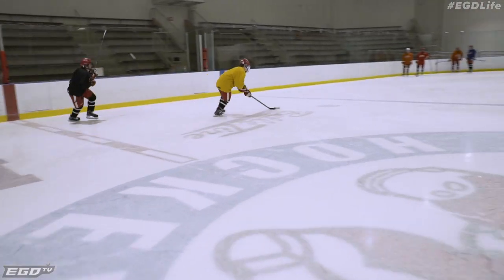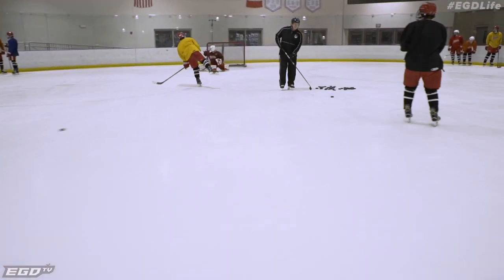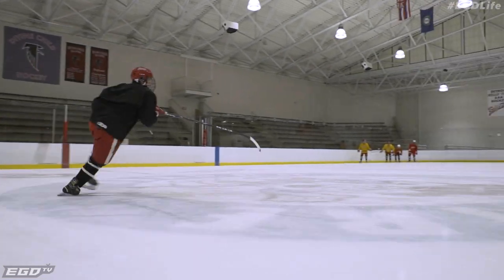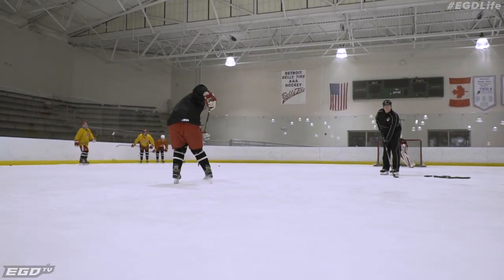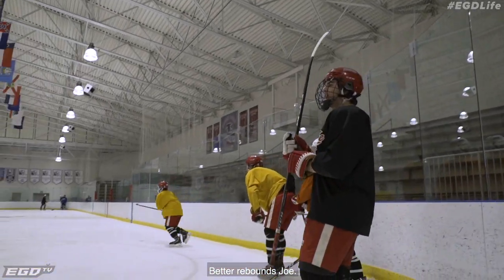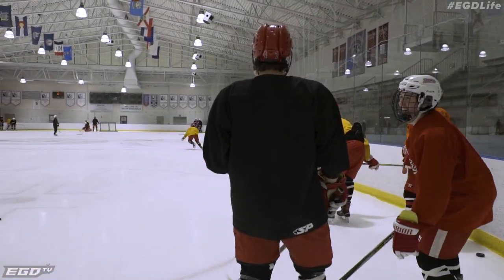Cross up, eh? Cross. Come middle. Yeah, rebounds, Joe. Good shot, yes.